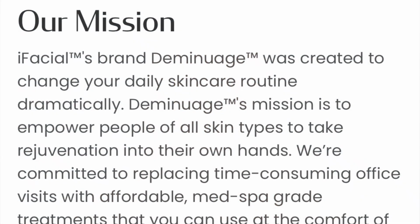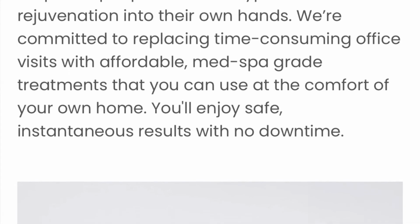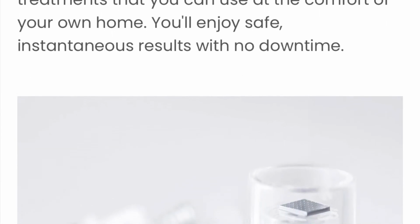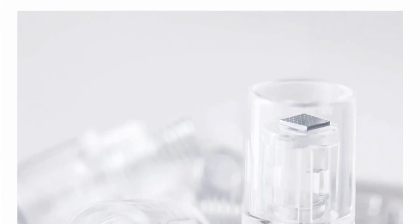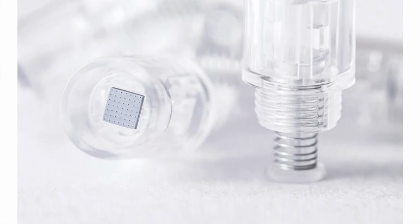So about the company, Deminuage's mission is to empower people of all skin types to take rejuvenation into their own hands. We're committed to replacing time-consuming office visits with affordable medical spa-grade treatments that you can use at the comfort of your own home. You'll enjoy safe, instantaneous results with no downtime.